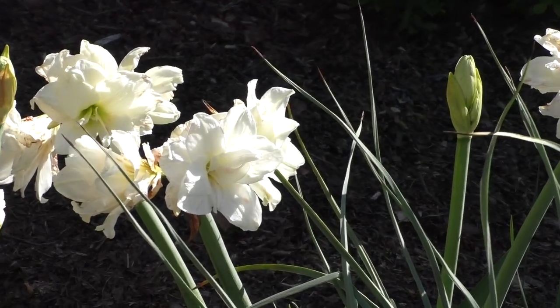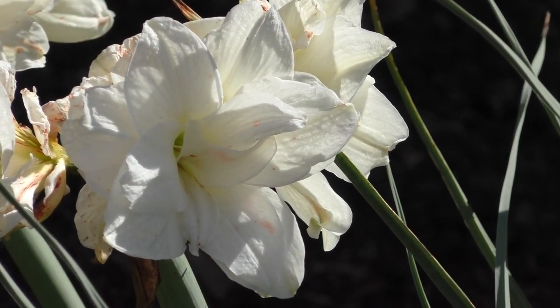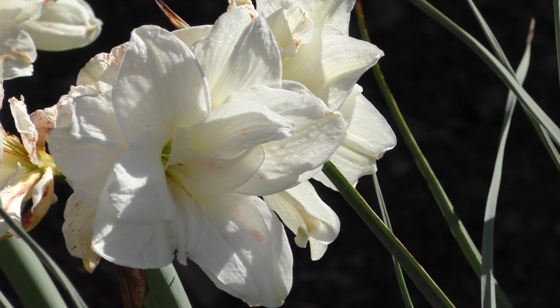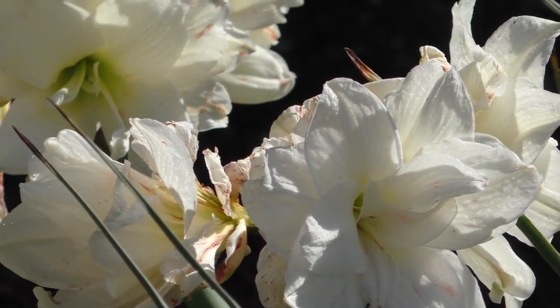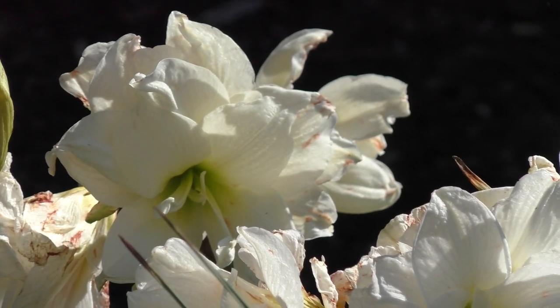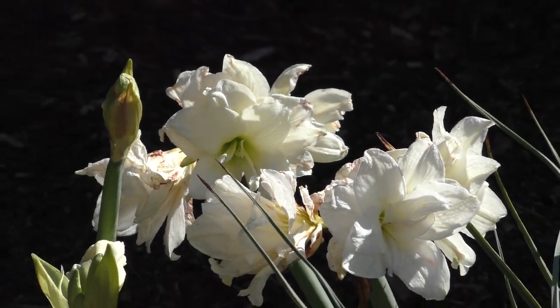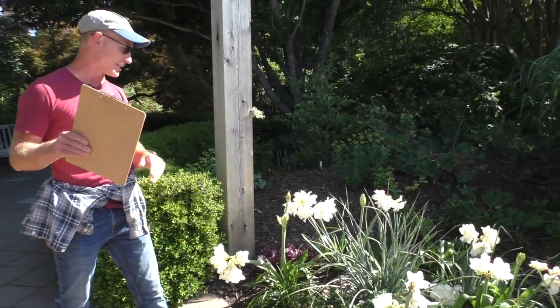Now I think they go as far north as D.C., is what I've been told. And there's some species, there's a couple hybrids actually. I think it's the Johnsoni, and that might actually be hardy into zone 6. But anyways, this is just one of the modern double flowered hybrids, and you can't go wrong with them at this time of the year. They are not that long flowering. That's the only thing.